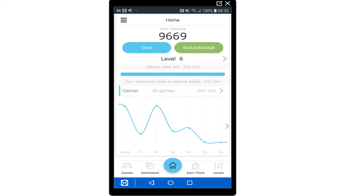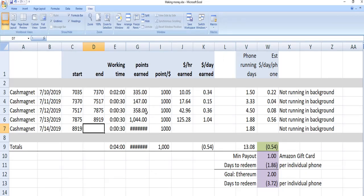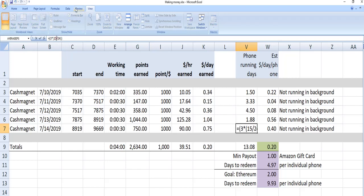Okay, so here we are at the end of day 5 with our Cashmagnet review. As you can see, I've been running 3 phones the past day, and this is the points that I'm at. And so now we'll put that into our spreadsheet. Each phone ran for 1 day. As you can see, I made 25 cents that day per device. So in total, that's about 19 cents per day per device.